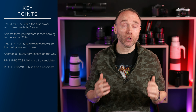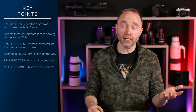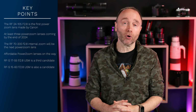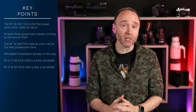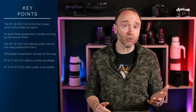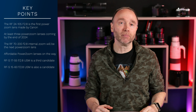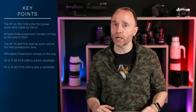All previous rumors talking about power zoom lenses coming in 2024 have talked about four lenses, either that we would be getting a total of four coming in 2024, or by the end of 2024, we would have a total of four power zoom lenses. Now, all of the rumors at this point have talked about having a single RF-S lens, not two. And while Canon Rumors does mention two lenses, the 15-60mm and the 17-55mm, we think it's safe to say, at least at this point, that we'll probably get just one.